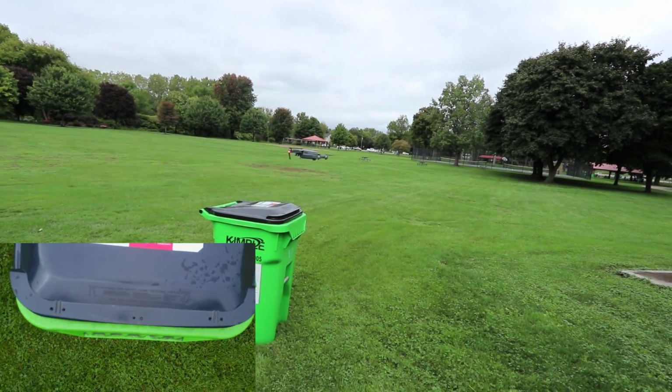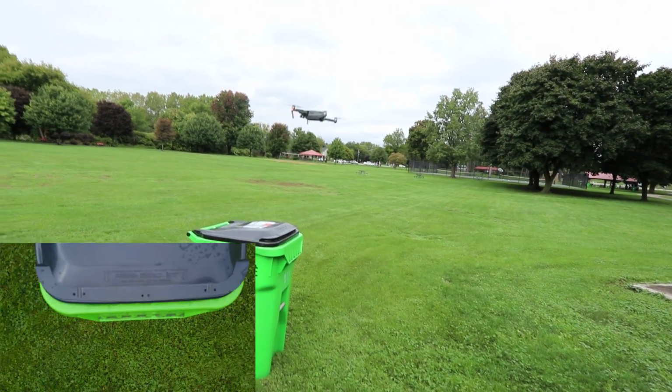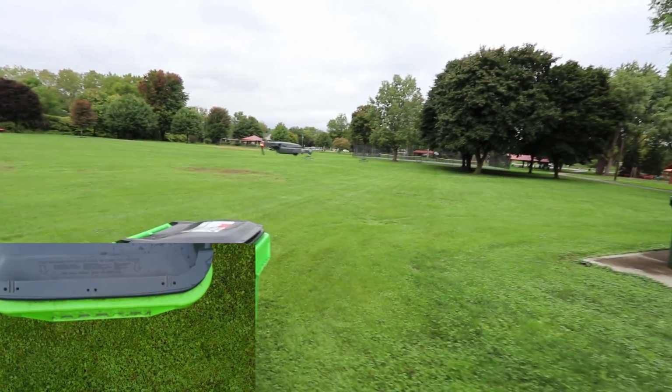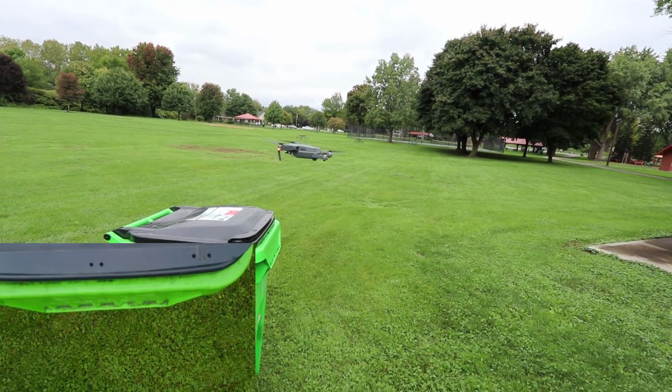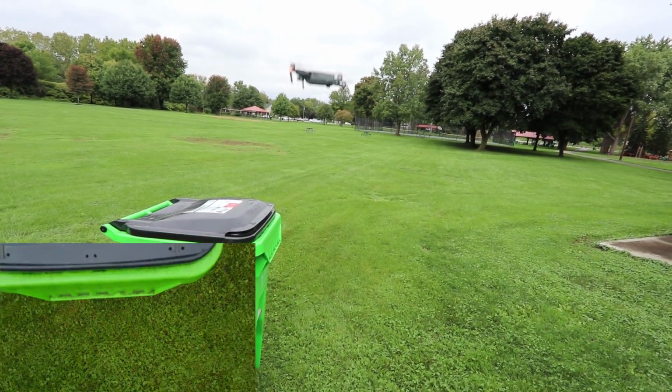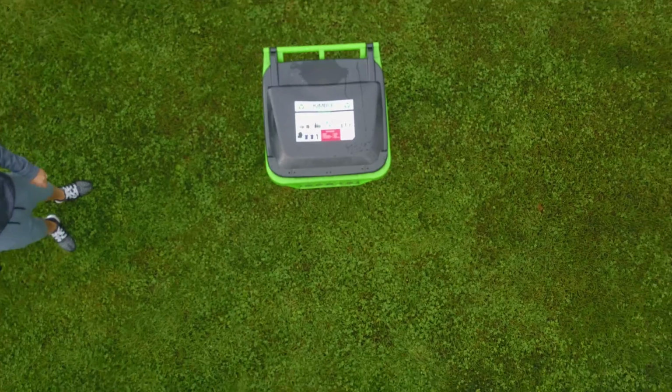Are we gonna trust it? What? Oh, was that you? Stopped it. All right. That was crazy. Yeah, it's gonna hit. Yeah, it would have hit. It's still trying to return to home.